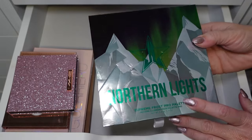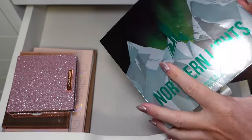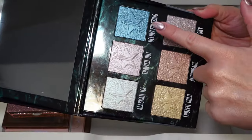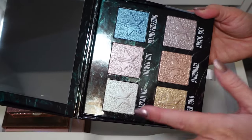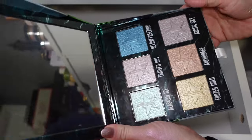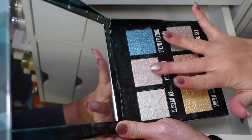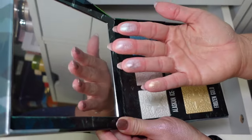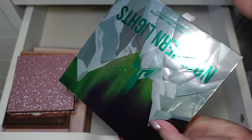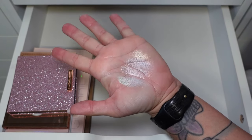Jeffree Star Northern Lights. It's so clunky. But this is some of the different colored highlighters that I reach for. And I think I used Below Freeze and Alaskan Ice for one of my, it wasn't a holiday party, it was a birthday party that had a theme. I know I don't need to keep Below Freeze, but these shades. Oh, they're so stunning though. So I'm gonna keep it. No matter what your thoughts are on him as a person, you cannot deny the quality of his makeup.